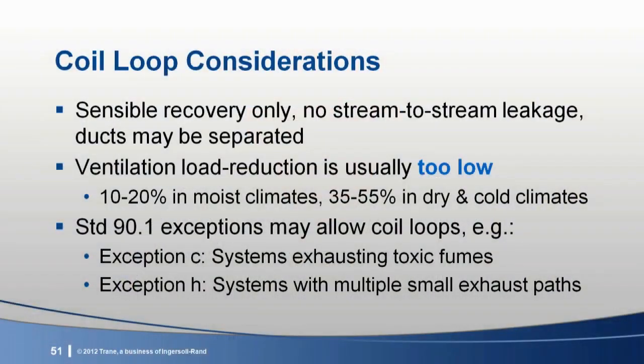Coil loops only transfer sensible heat, so they can't transfer a lot of energy. But they don't allow leakage between airstreams because the intake and exhaust can be separated. With low ventilation load reduction values, they don't usually meet 90.1 or 189 requirements for at least 50% reduction, but they can still be useful if one of many energy recovery exceptions applies.